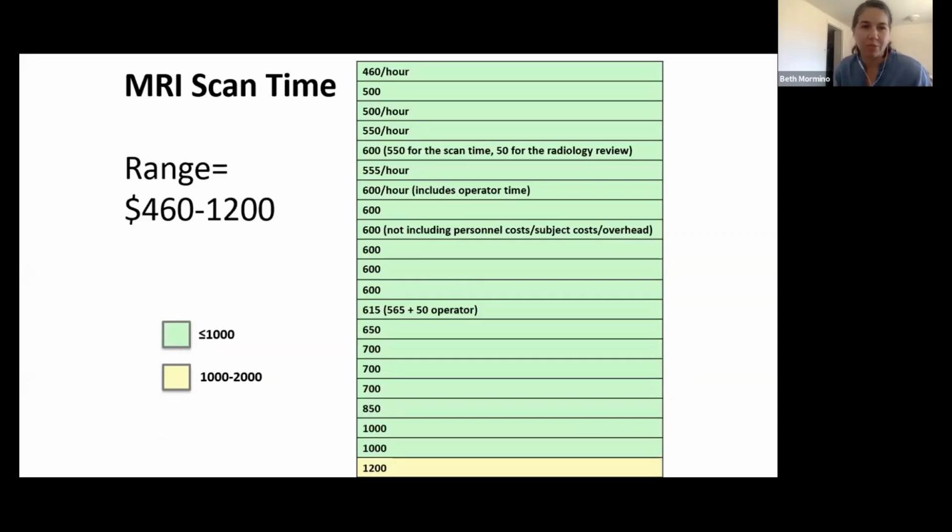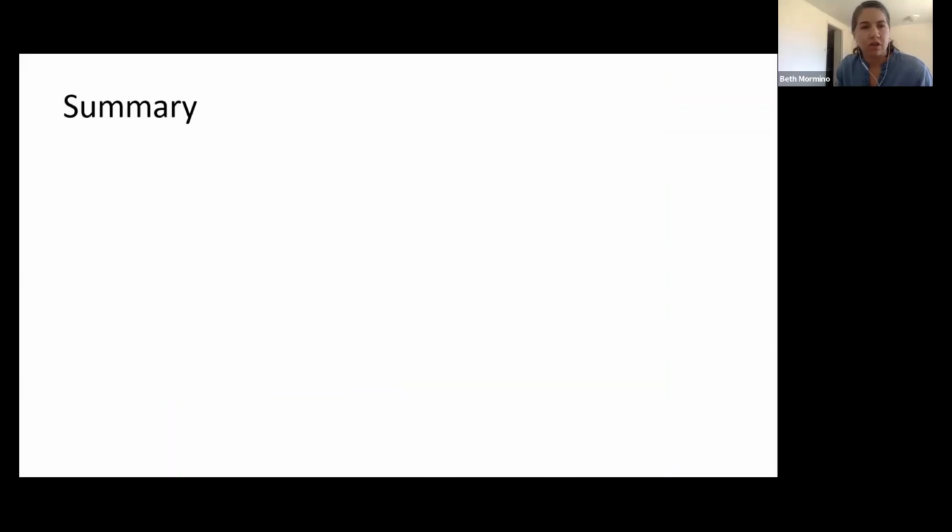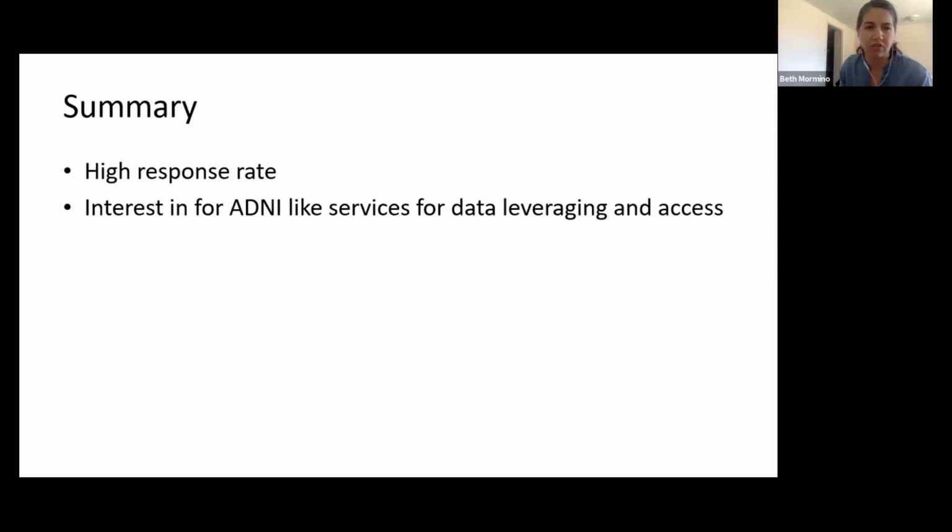Next slide. And then MRI, as expected, was a little more straightforward. Most sites are being charged under $1,000 for scan time, and there's a couple sites that are just above that. Next slide. So to summarize, we had a high response rate: 23 out of the 32 sites gave us feedback.